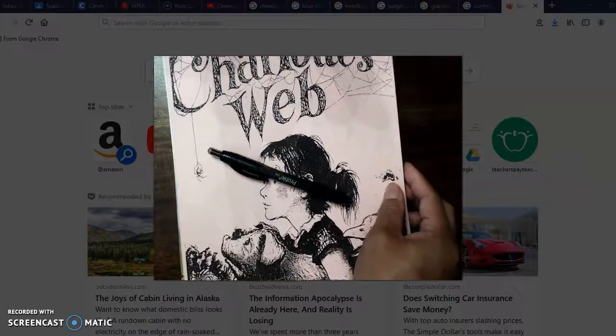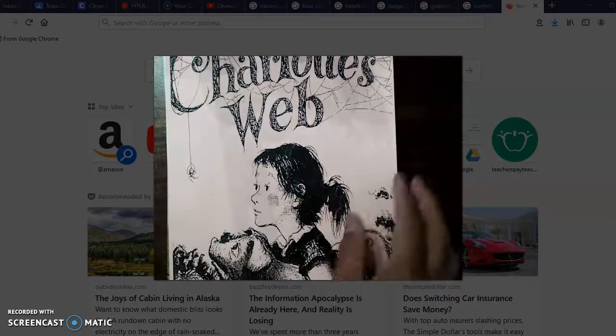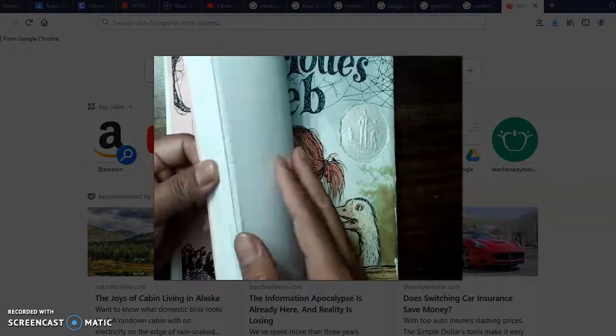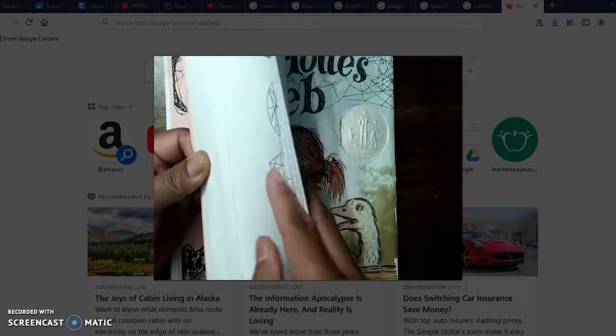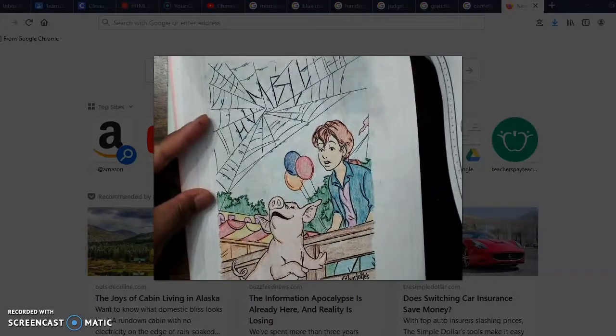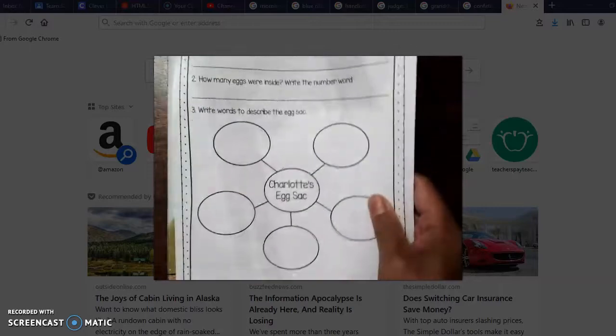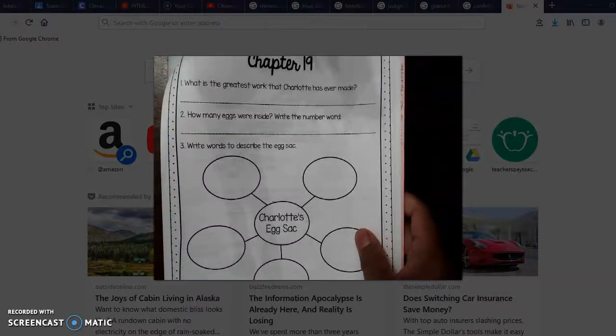Welcome back, boys and girls. Let's take a look at chapter 19 questions. And I just want to show you my chapter 18 coloring. So I did color my humble page. There it is, Humble written in the web. And for chapter 19, let's look at those questions.